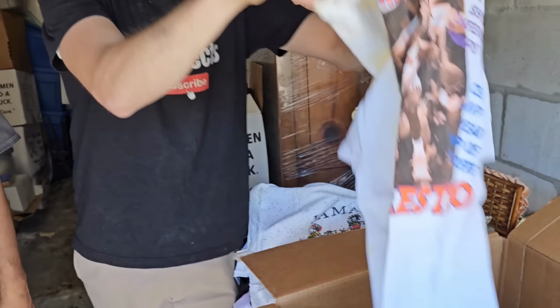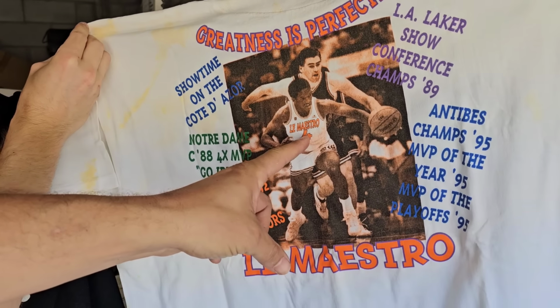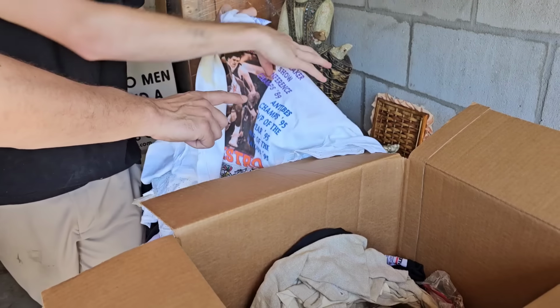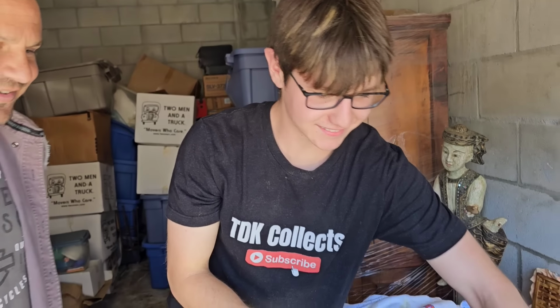This box, oh my goodness. Basketball. Guys, this box is incredible. This is greatness. That's him right there. Yeah. Look, that's the LA Lakers show right there. 89, conference champs, right there. Now we just have to find the Lakers jersey.